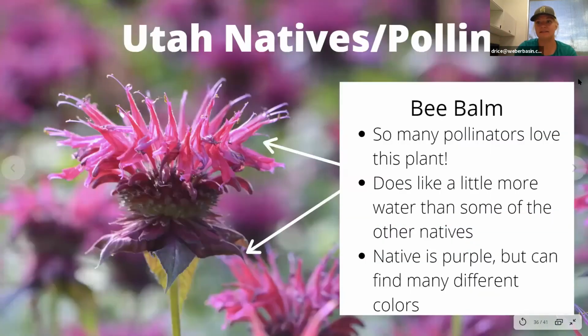Bee balm is a Utah native. The native variety is this purple variety, but bee balm comes in so many different colors: reds, oranges, yellows. This pinkish or purplish color is by far the most common, but it does come in other colors. So many pollinators love this plant, and as the name denotes, it's really a good one for the bees. It does like a little bit more water than some of the other Utah natives.